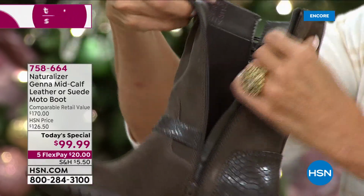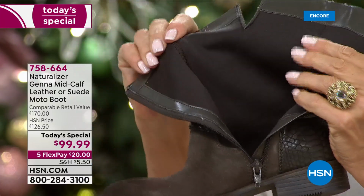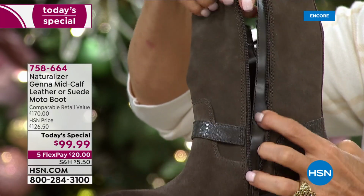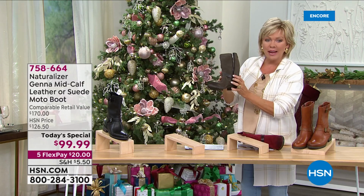A lot of times it goes halfway down, maybe only a quarter of the way down. All the way down for ease in putting on. And like you also noticed, we have that little cutout, so it provides flexibility while you're walking, as well as ease in putting it on. And if you're wearing tights or leggings, it doesn't get caught because of that extra little piece, or panel, if you will.